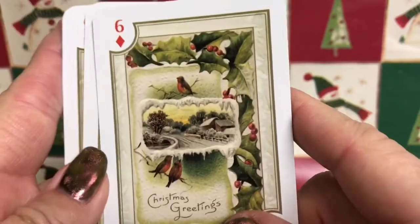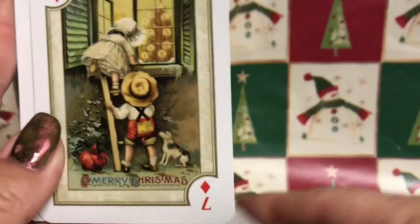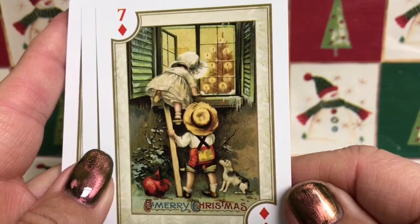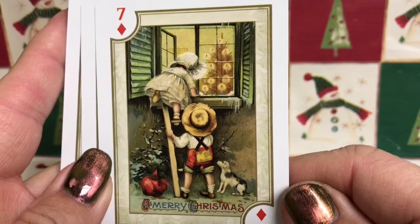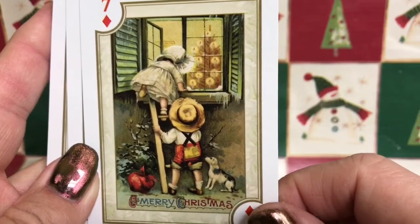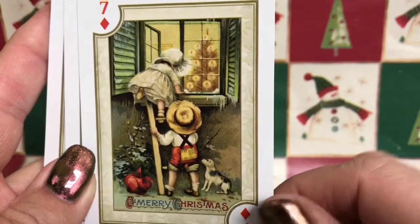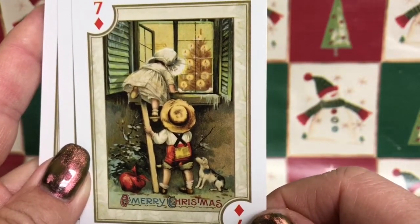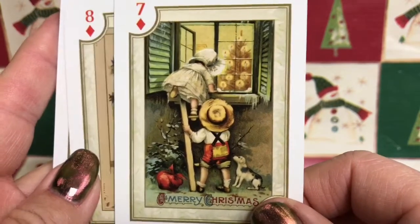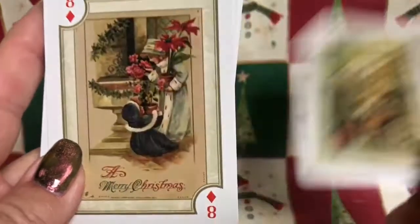6 of Diamonds or Pentacles. Christmas greetings. 7 of Diamonds. Merry Christmas. Or 7 of Pentacles. It's cute. I like that. It definitely fits as a 7. I'm not sure that it fits as 7 of Pentacles, but it definitely has that feel of a 7, where you're assessing, evaluating, looking from afar.